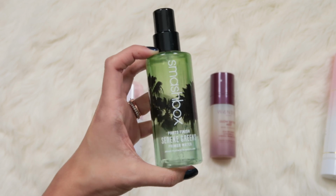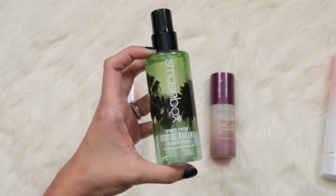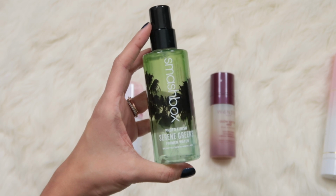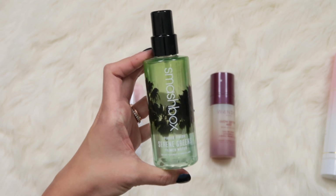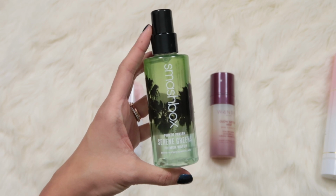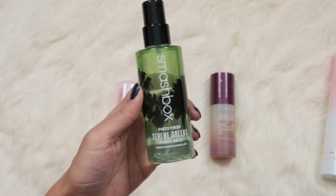And then this Smashbox Primer Water. This is alright. I don't like this Serene Greens scent. I got this product in a BoxyCharm. I would never have otherwise purchased this particular one because it smells kind of like a plant, like a green juice or something like that, which isn't my favorite. But, you know, it is nice to hydrate the skin. I don't think it does as much for me as the Too Faced one does. So, I don't know. There's still a fair amount in here. I think I probably could just pass this along to a friend. Maybe they would like to try it out.